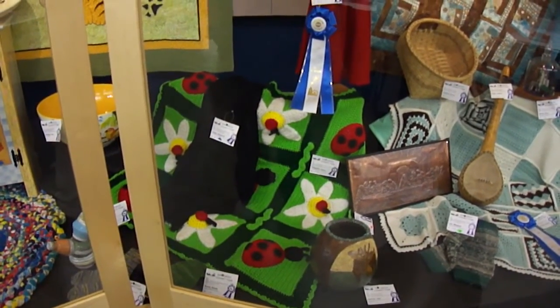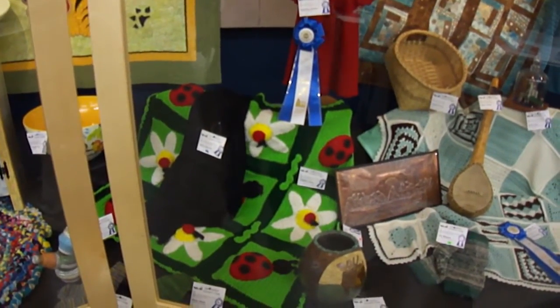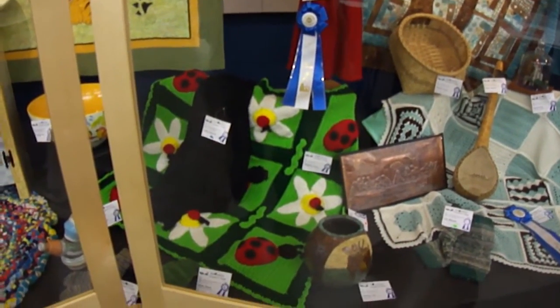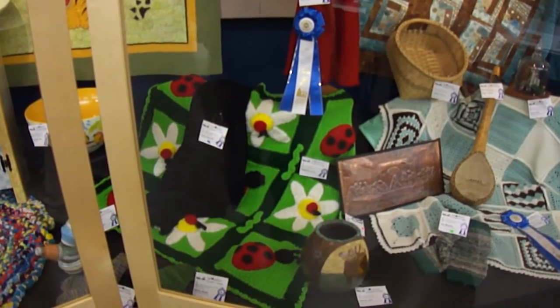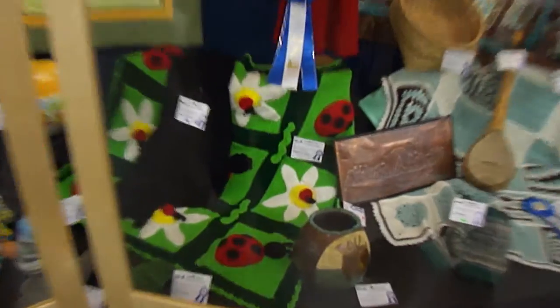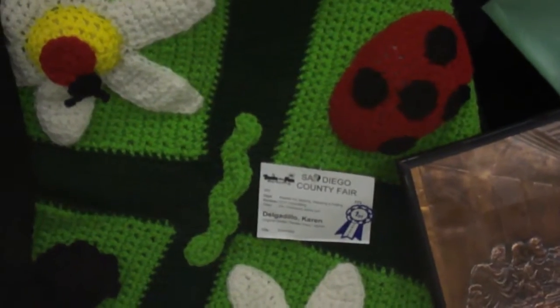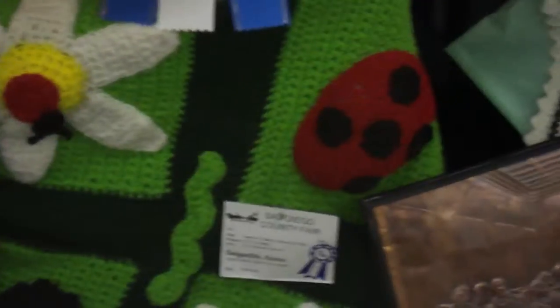And that is her Ladybug quilt. It is a quilt, right? Yes, it's a knitted blanket. Or knitted, it's crocheted. Okay, it's her crocheted or knitted or whatever, sewn. It's got fabric and it's pretty. An original design. And there's the tag for it. First place? Nice. That's my blue ribbon.